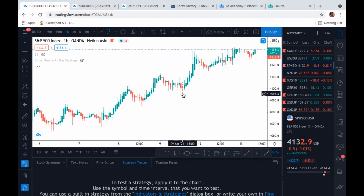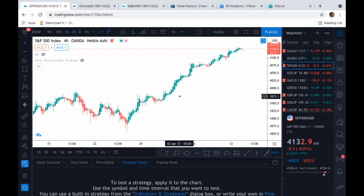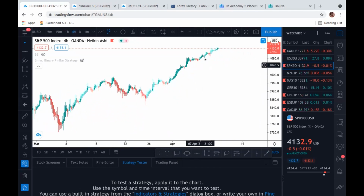So this is what it's looked like. It has been on an uptrend for the past few days. Well, not few days, guys. Let me go on a 4 hour and show you. Look at this beautiful, beautiful rise. And if you have not been making money off this rise and you've been selling, I don't know what to tell you. Because how can you sell when you have this rise going?